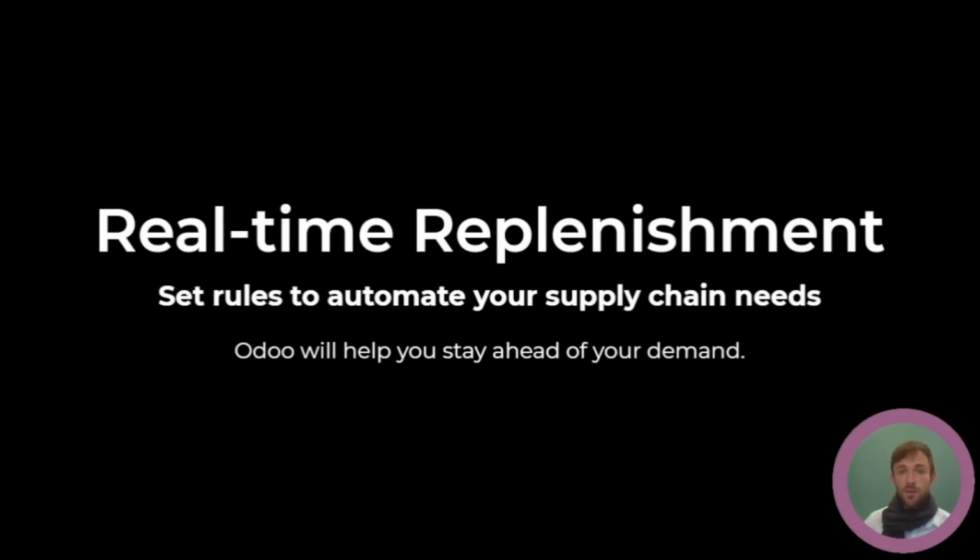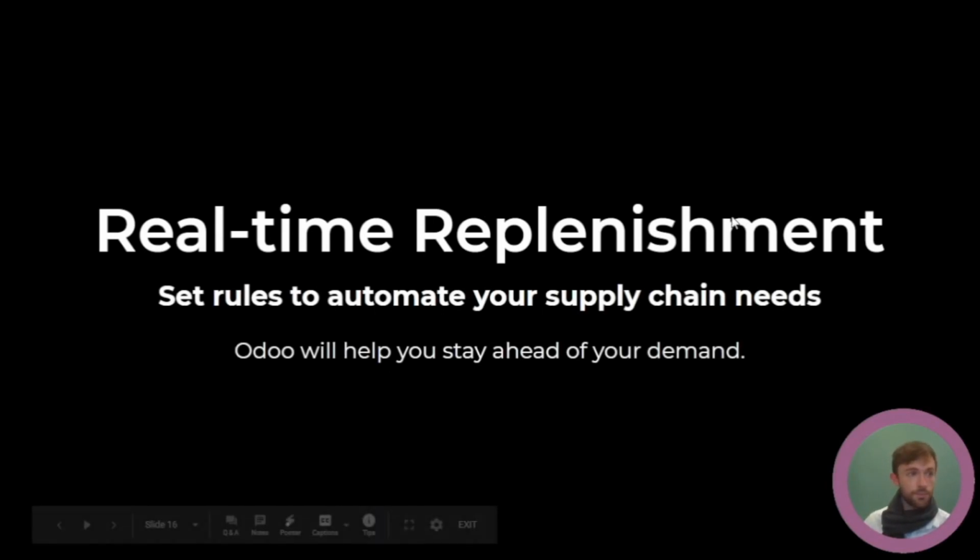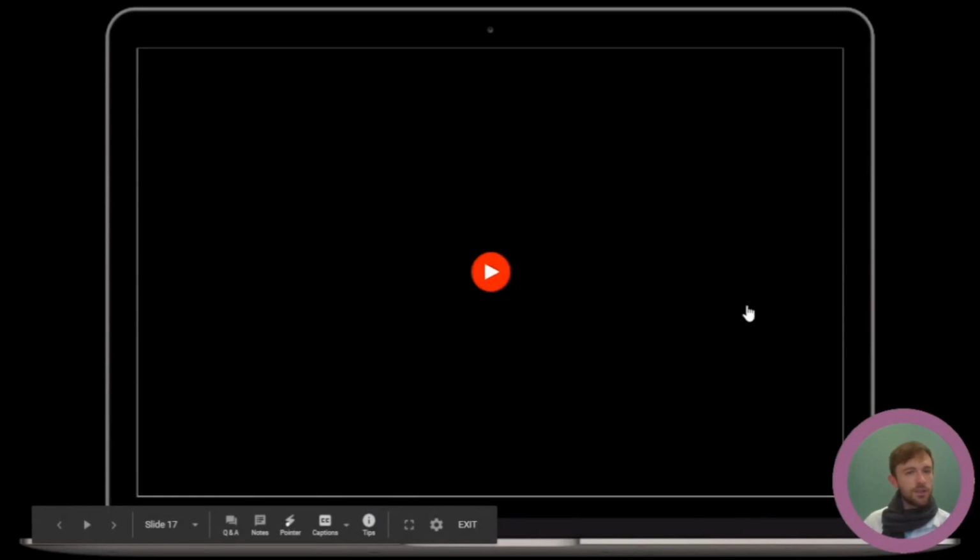So we've totally overhauled that whole system. We archived the old MTO route type, and now the way to handle it is actually with reordering rules. Because we've added flexibility in the trigger type, and most importantly, we made it so that it's all handled instantaneously in real time without relying on a scheduler the way that it used to. So let's take a look.